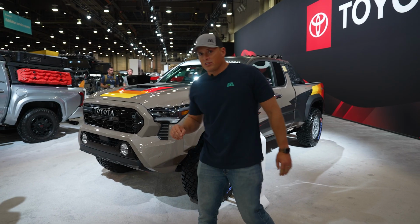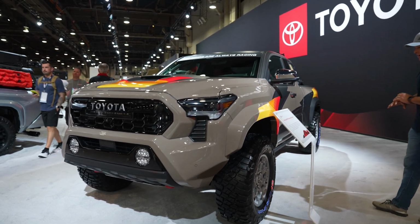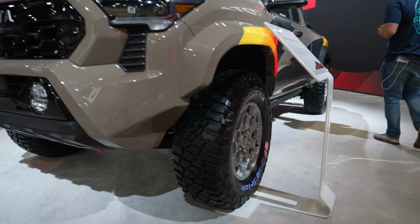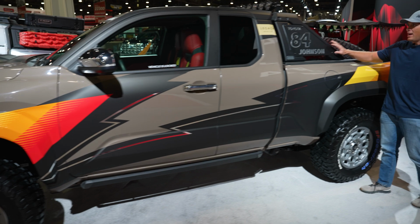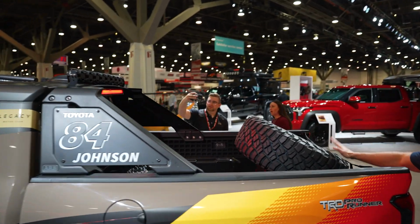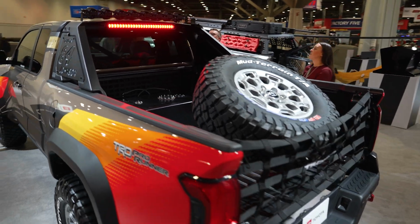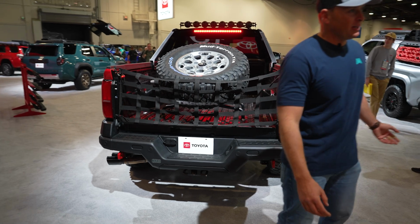All right, we got the brand new Tacoma. This is the Pro Runner race concept vehicle that looks awesome. Not only do you have some huge 35-inch BFGs on there, the back headache rack is pretty cool. 84 Johnson on the ARB headache rack. You got a fuel tank in the back there and a full-size tire. No need for a tailgate because you're gonna have to switch that tire out when you're burning up the dirt on the trails. It's pretty cool.